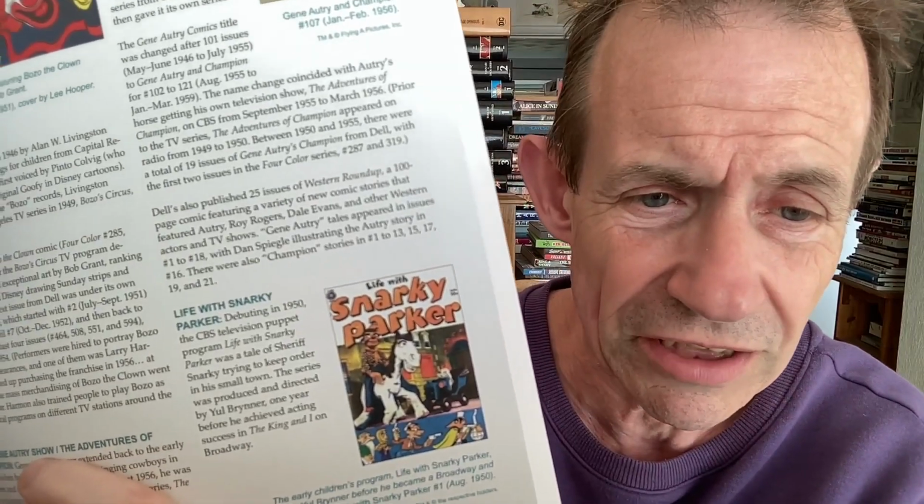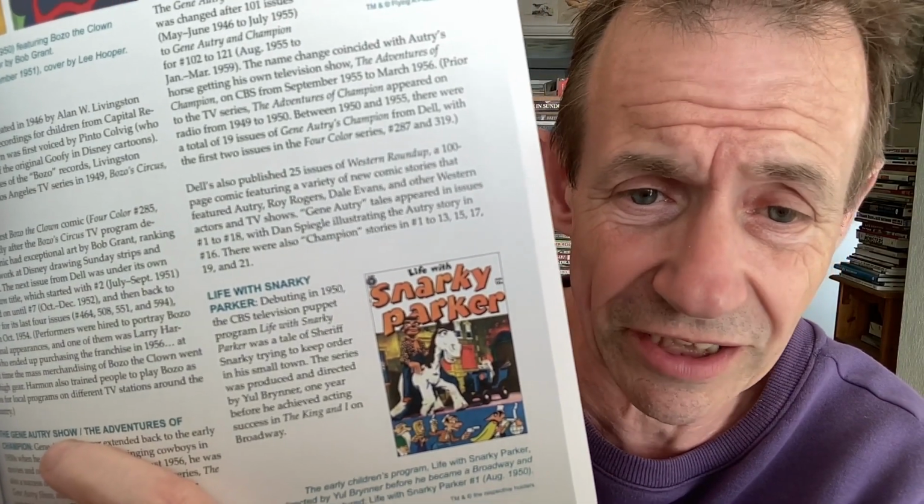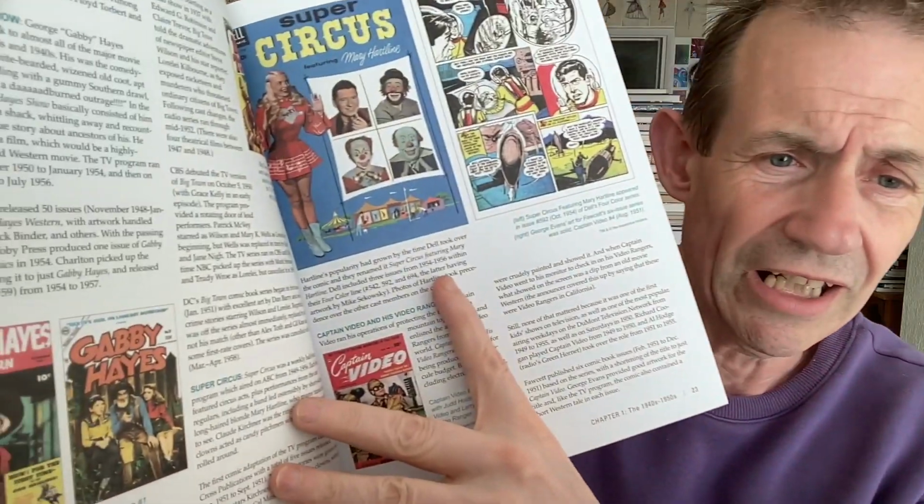Captain Kangaroo and television set. It's even got some adverts as well, which is great. A television bank, so you could put your money there. I remember those sort of things. Hopalong Cassidy, Snarker. See, some of these I've never heard of, and it does put a little blurb about them. You got their 1950s CBS programs. Life with Snarky Parker. Totally Bozo the Clown, Gene Autry, and of course there's lots of things like westerns, lots of westerns. Gabby Hayes.